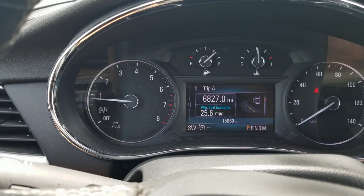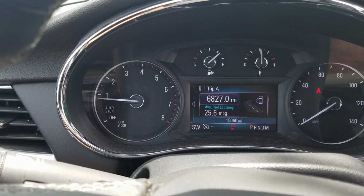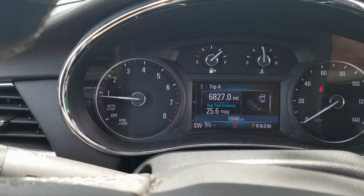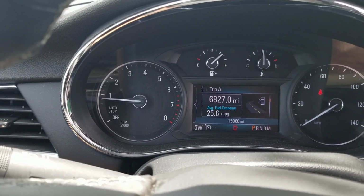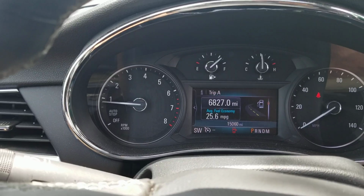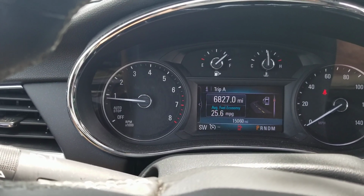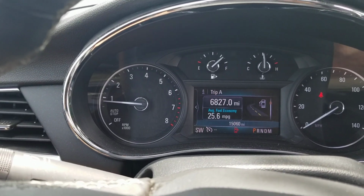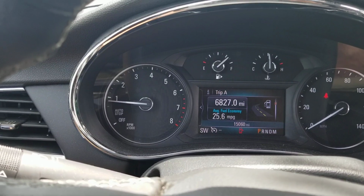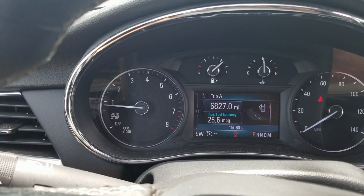Now, I'm not really a big fan of the Rogue because it has the CVT transmission, and a lot of the Nissan cars, in my opinion, don't last very long. So I'm not a real big fan of that. But if you're thinking gas mileage wise that this is going to do better because it has a 1.4 turbo, I don't know what's wrong. Maybe it's just too heavy for that engine.